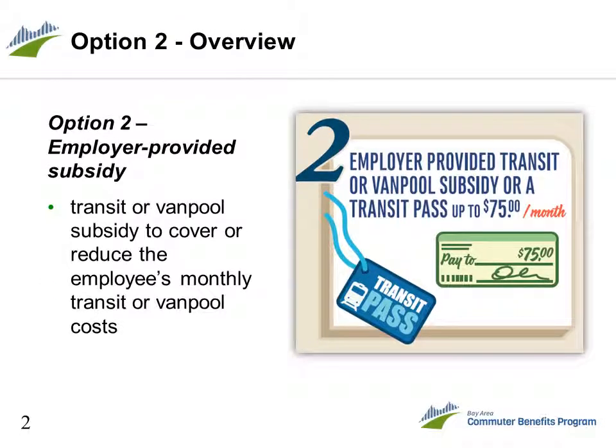Option 2 is an employer-provided subsidy. Here, the employer provides a transit or vanpool subsidy to cover or reduce the employee's monthly transit or vanpool costs to a maximum of $75 per month.